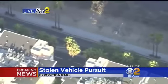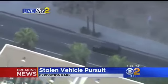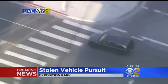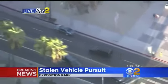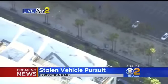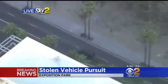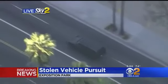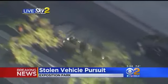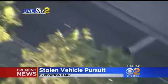We're still northbound on Vermont again. Usually it should be packed with cars. Luckily at this moment it is not. And they're still in tracking mode. That's what they're saying. So they're just kind of behind him right now, probably trying to keep the public safe more than anything else. Just keeping an eye on him. That one tire, amazing, is still holding on to the rim right there. But he has one flat tire in the front from that spike strip.